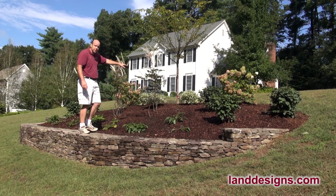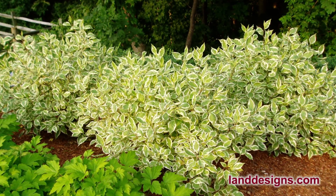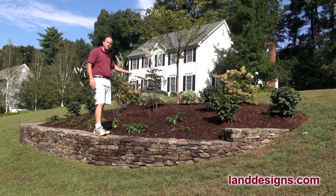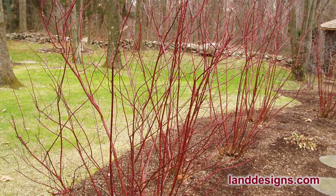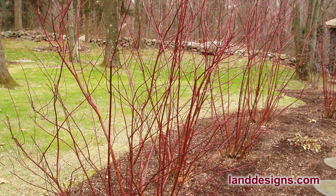I'm not sure if you can see from where you guys are down there, but I've got 3 Ivory Halo dogwoods. It's a variegated dogwood, and that's another shrub that's going to give us multi-season interest. Right now we've got this nice variegated foliage that's going to grow to be 4 to 5 feet tall. And then in the winter, when it loses its leaves, it's going to have these nice red twigs. So that's something that's got multi-season interest. You'll have these nice red twigs poking through the snow.